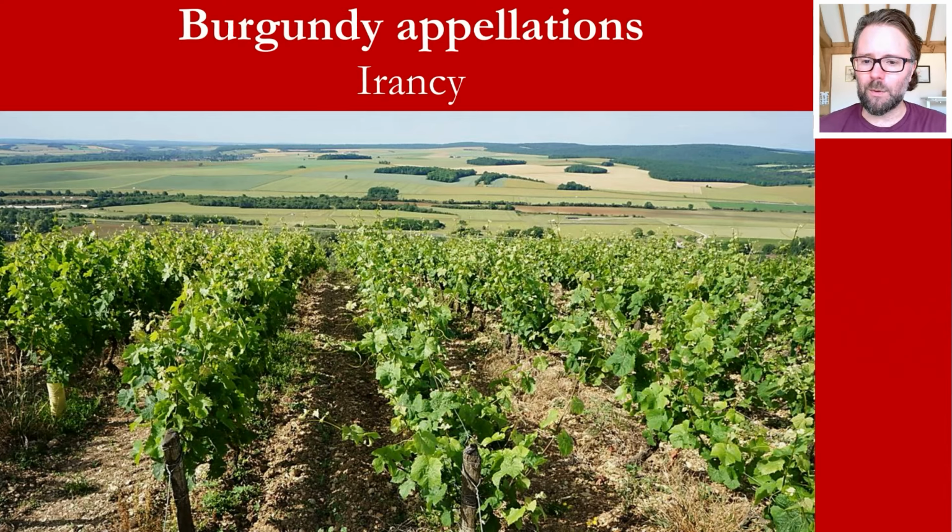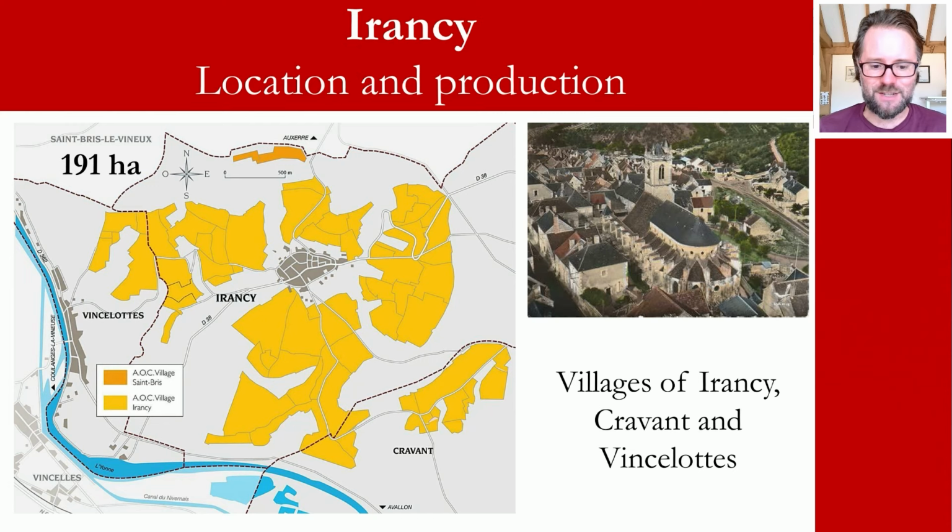Okay, Irancy is what we're looking at next. There's a lovely picture of some vineyards, but let's go through what it means to be this appellation. So Irancy in the Grand Terroir region stands on the right bank of the Yon River. So you'll see there in blue on your map, of course, is the Yon River. And to the right bank of this, or rather the kind of northern side of it, you'll find the vineyards. So in yellow are the vineyards. This is 15 kilometers south of Auxerre and southwest of Chablis.